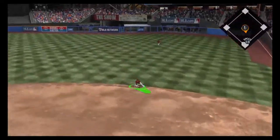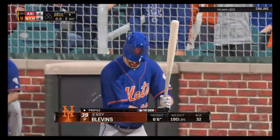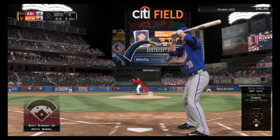Smoke toward the hole. Lowry's got it. In time to first, and there are 2 away. Standing in now, the pitcher, Jerry Blevins. So with 2 away, they decide to let him hit instead of burning a pinch hitter.